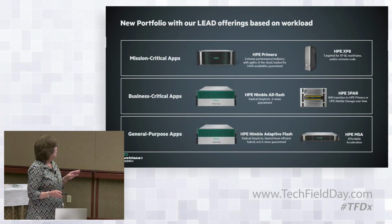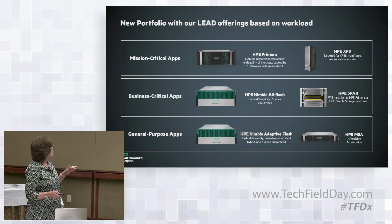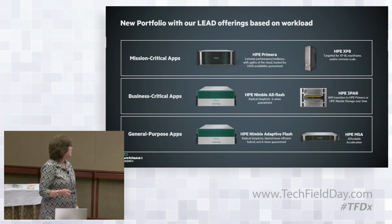So this just gets into it a little bit more. Mission critical, business critical, and general purpose, and how we classify them, right? So Primera and XP8 fit into that mission critical space.